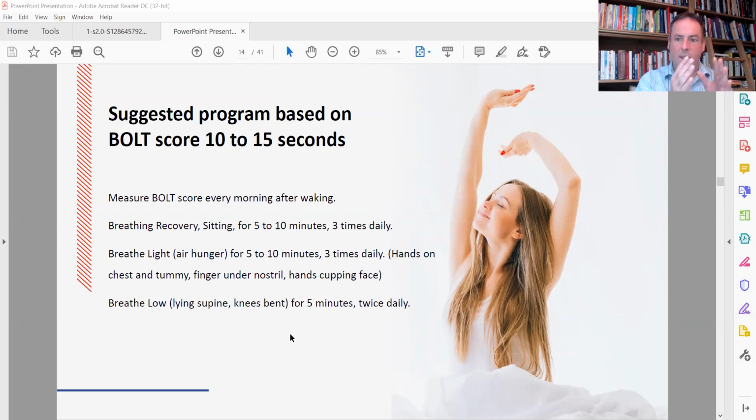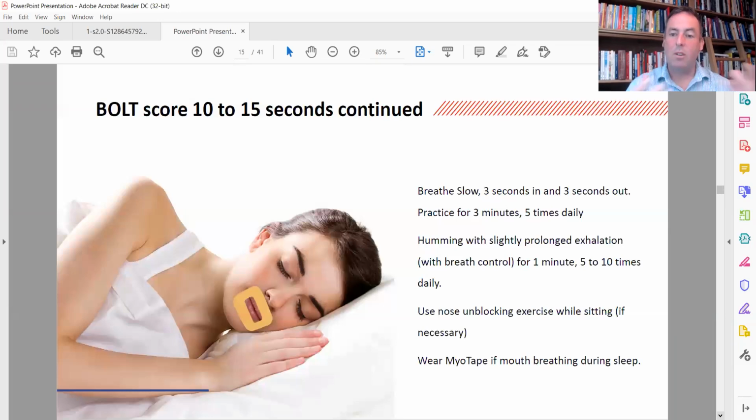Don't overbreathe. Best during the practice to breathe a little bit less air, slow breathing, gently slowing down the respiratory rate, so that your breathing is a little bit slower than what it was before you started. And also that you have air hunger and low breathing. And I know that might sound like, how do you bring all three together? But you can do it with practice.